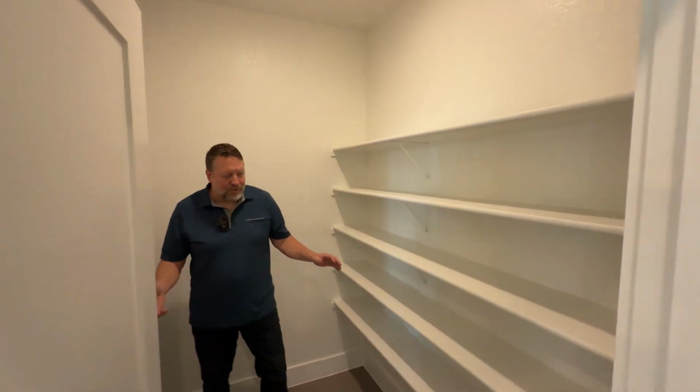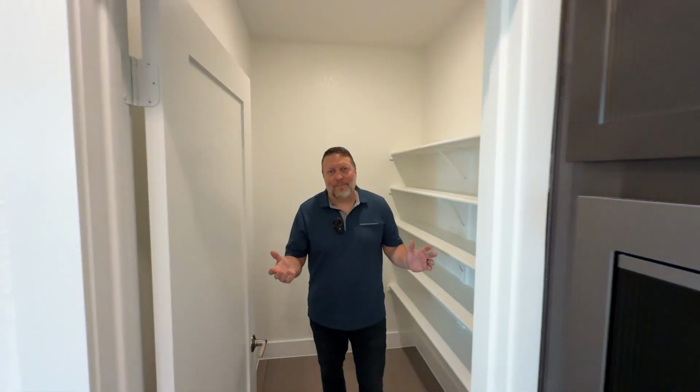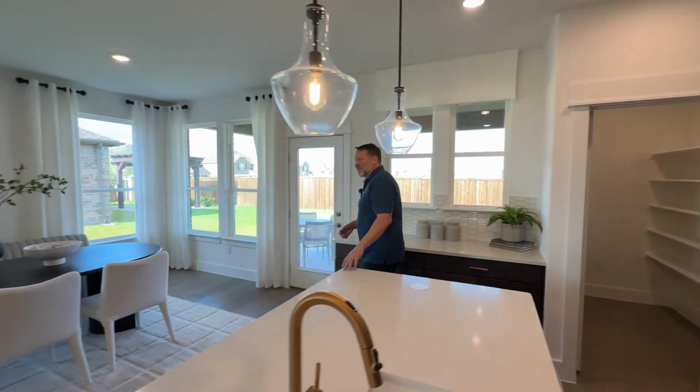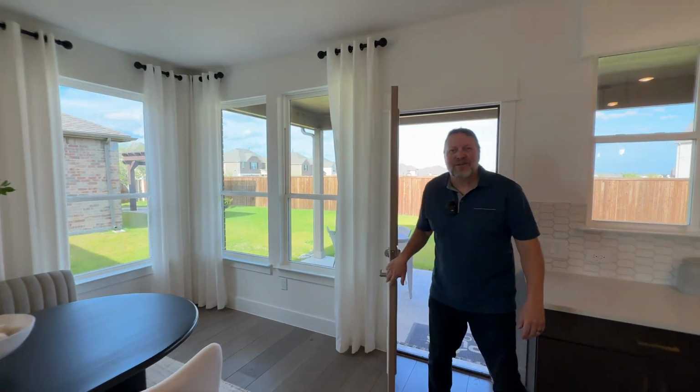Beautiful fan here. Taking up everything. And then your food storage closet's actually Scott approved. You know me, I like my big food storage closets, right? Food storage closets are awesome. You know, since we're in the backyard, let's go take a look.